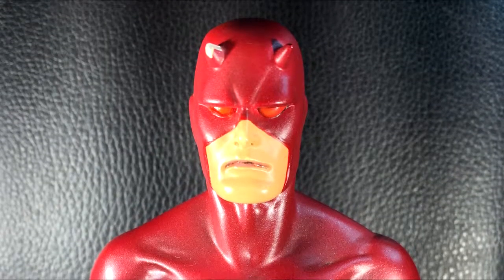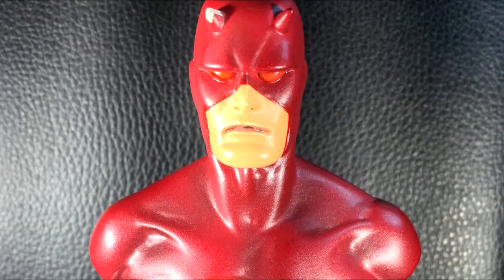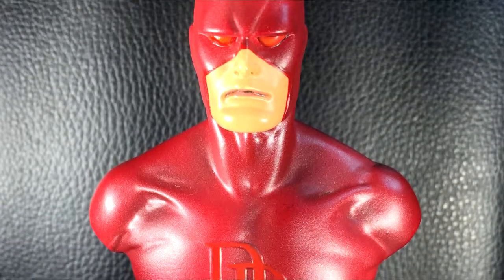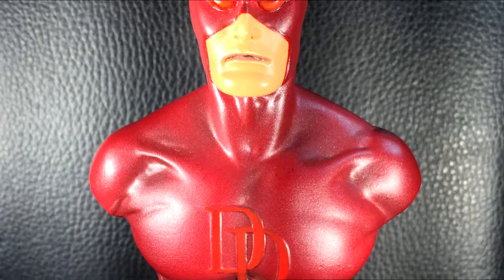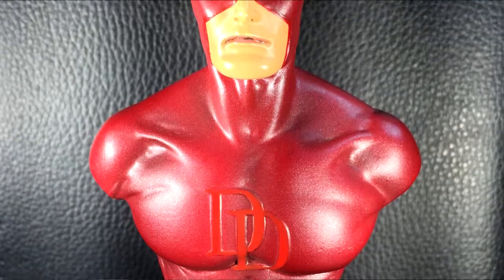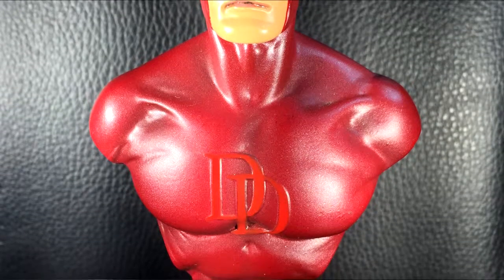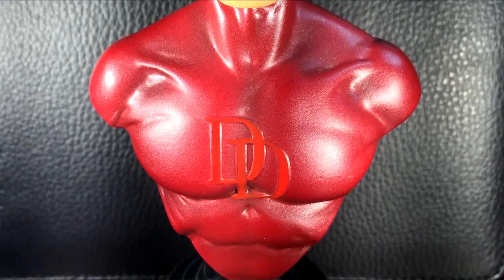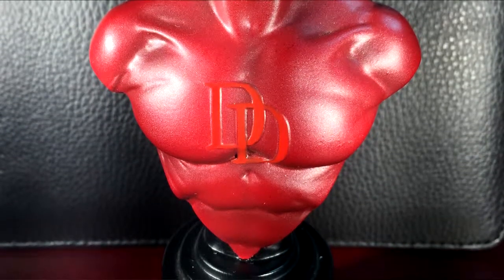Now, as you will see right off the bat, I have got a chip in one of Hornhead's horns. I'm not sure how that happened, but I do have it. So I'm going to have to get a replacement because I really dig this mini bust. First of all, I love Daredevil's costume. Always have. I even like the first one, the yellow and black kind of garish looking one.